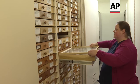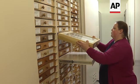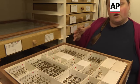When we change the habitat, if we improve the habitat, we'll actually attract beneficial insects that can help keep those pest populations down.